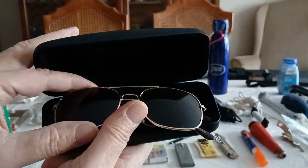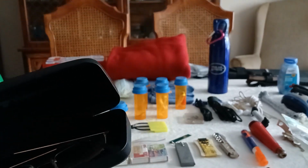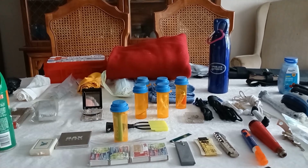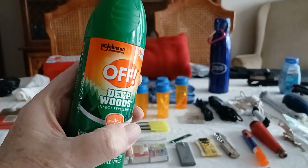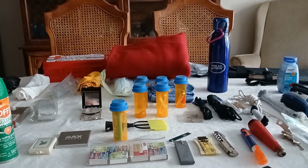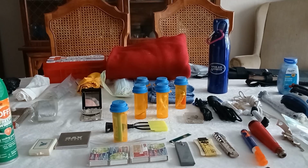Got a spare set of sunglasses and reading glasses. I have several pair in my car too, so if I had to abandon the car, I can bring them along. Bug spray. That's always nice. This is going to be an all-weather pack. I'm going to have stuff for summertime, springtime, fall, winter.